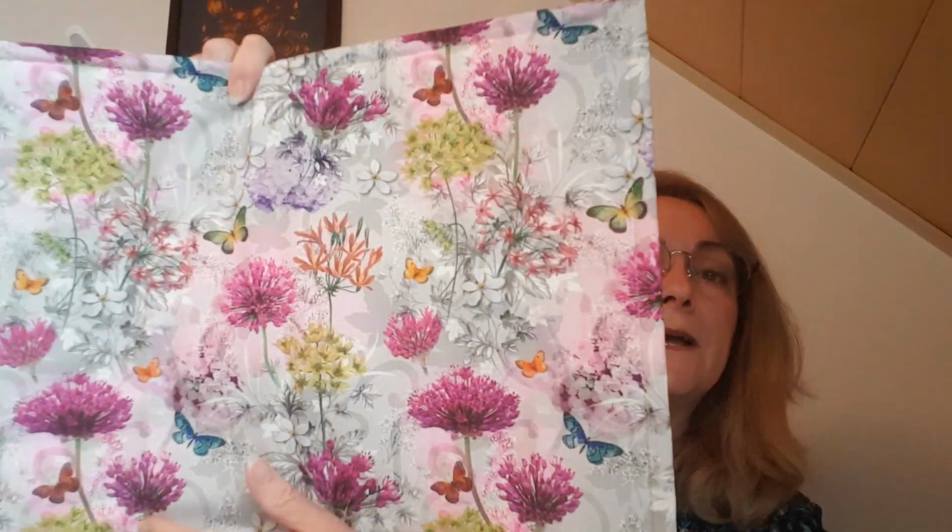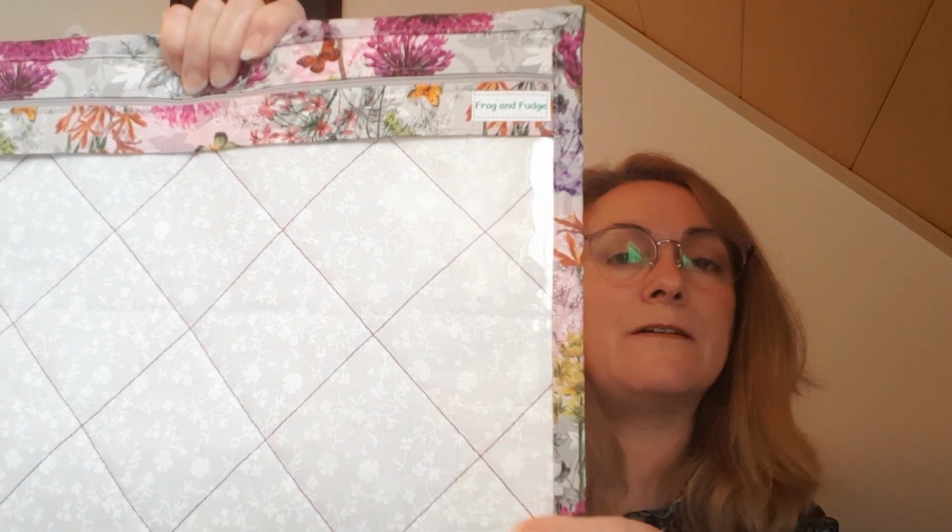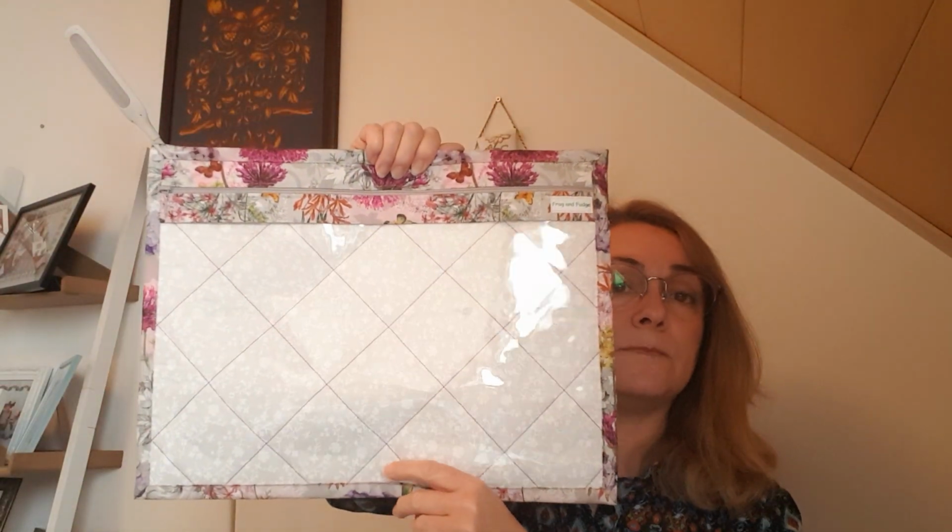There's no quilting on the back, but I did quilt the lining with that violet. This is also a 40 by 30.